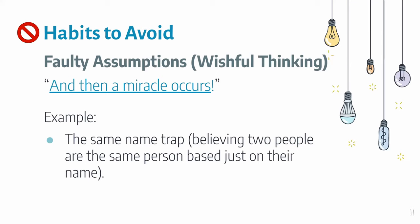As I've worked in Family Tree over the years since it rolled out in 2012, I've come to observe that the same name trap is one of the biggest problems in Family Tree because it leads to bad merges and bad relationships, you know, parents being joined to the wrong children and so forth. And it really all does come down to a faulty assumption.